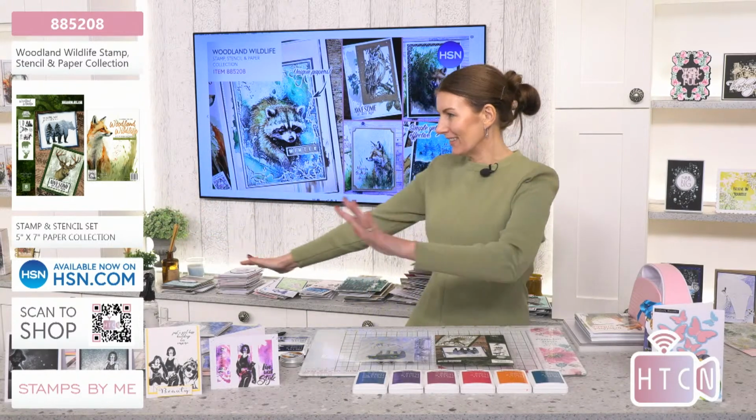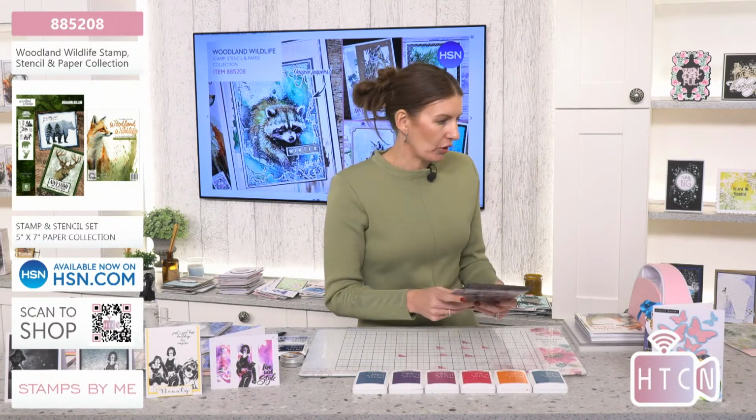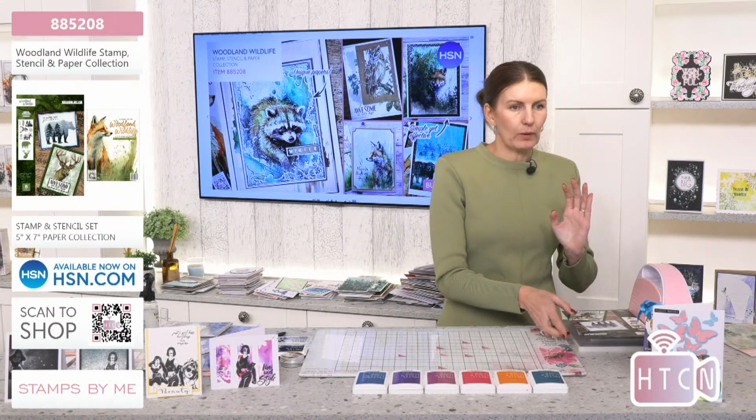This is awesome. If I'm going to encourage any buying on Tuesday, I'd probably say this is going to tick a lot of boxes, because it's great for guys' cards too. So it's not just like birthday cards. It covers so much. So that is your Woodland Wildlife collection.